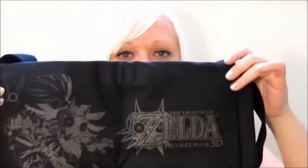I don't know if you can totally see it properly, but I was a little bit disappointed because I don't think that's going to last as well. I'm not going to be carrying it anywhere, but if you were, it would totally wear off. I talked to one of my friends who got the same thing, and he was pretty disappointed too. So I guess they had to cut costs in the end.